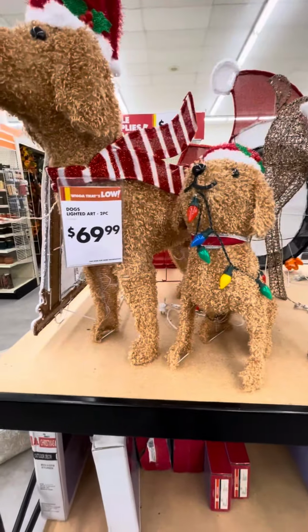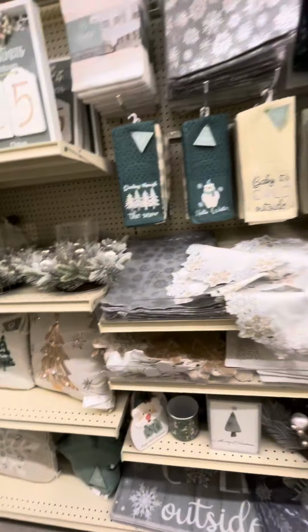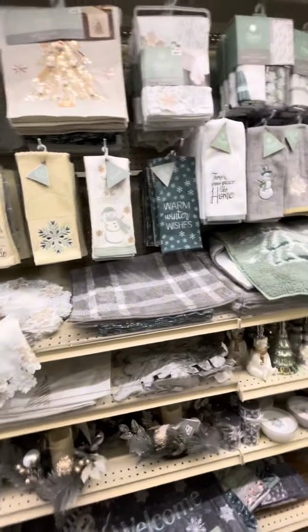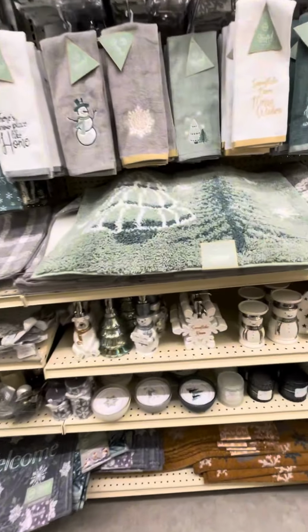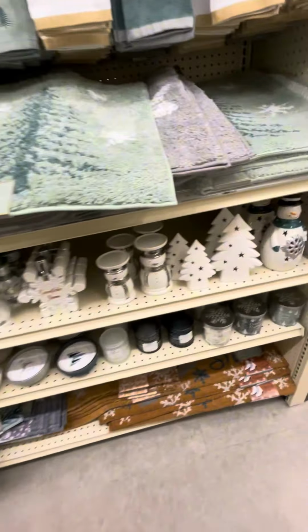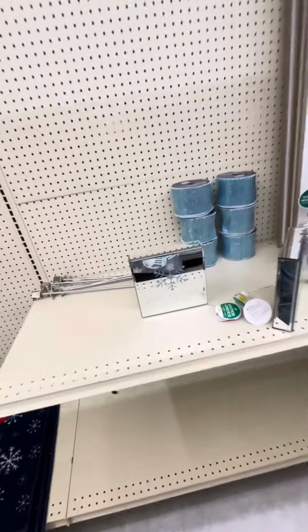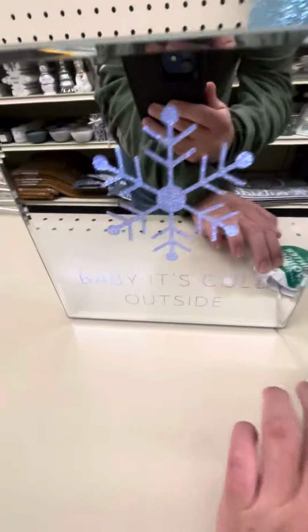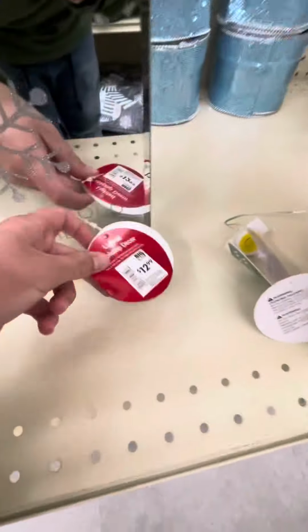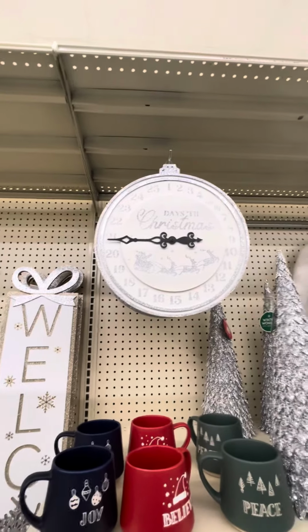So yeah, let's go ahead and look at their indoor stuff, like stockings. So over here we got some white decor. We got some towels, some table warmers looks like. Tablecloths. Some bath rugs, I guess. Got some soap dispensers, some candle holders. Got some welcome mats over here. Got this cool, cute baby. It's cold outside. Lights up. $13. They also have this Days Till Christmas countdown ornament as well that you put on your wall.